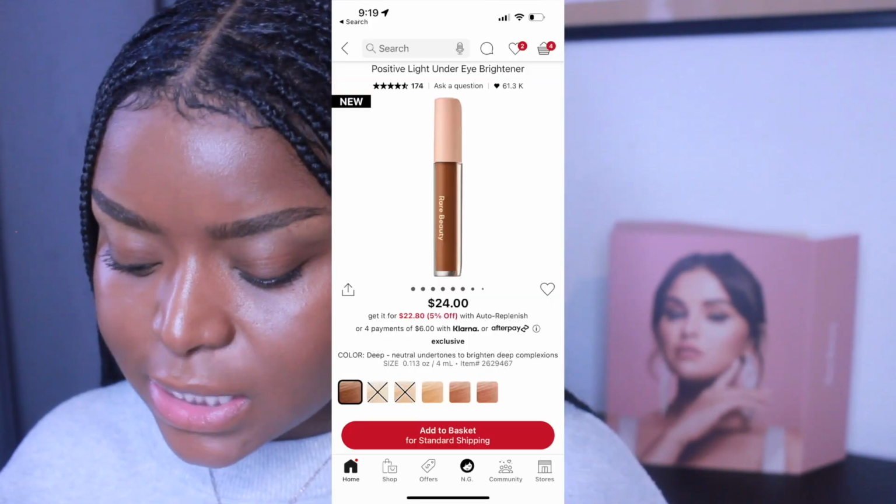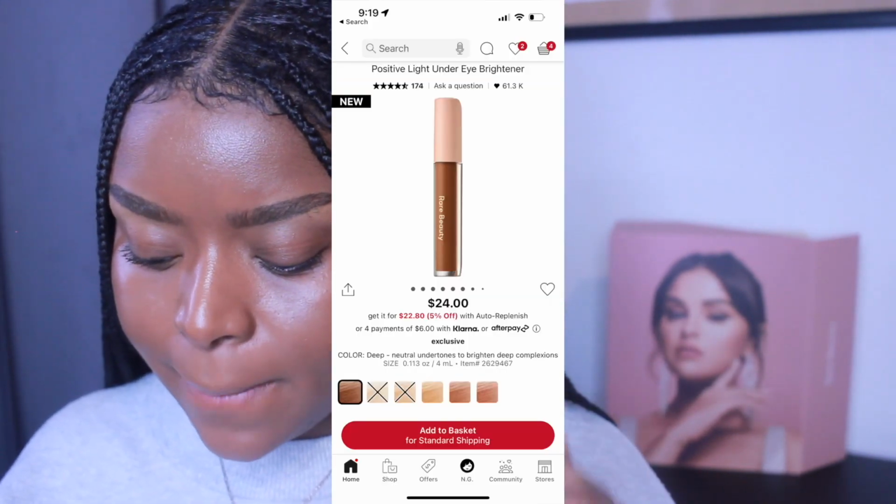This is in the shade medium tan. There's only 6 shades in this collection. I say only because these are not standalone concealers. These are just brighteners. So there's 6: light, medium, medium tan, medium deep, and deep. Typically, let me try this on first, but typically I would probably go for a color close to medium tan for a brightener, but I do want to try it first and see if I'm wrong.